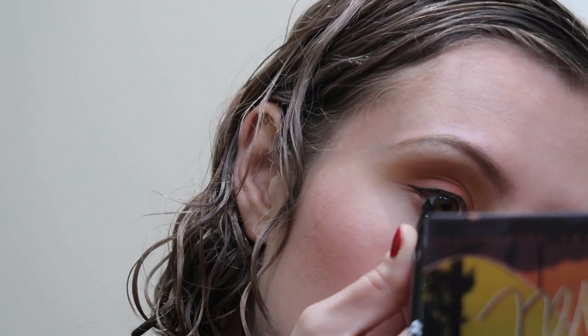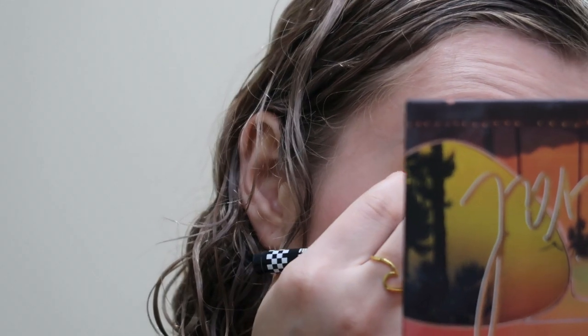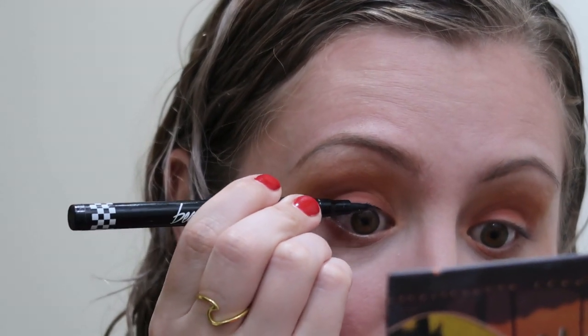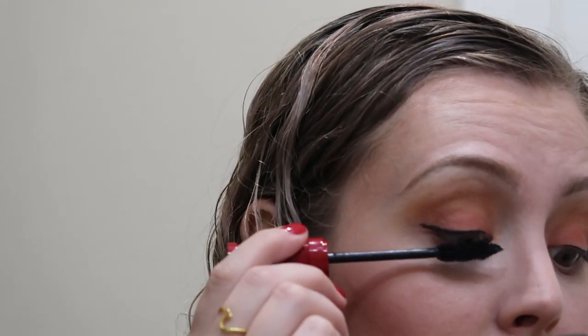She does the sweetest little baby wing. Ooh, pretty. How does that look? That looks really good. Other side. There's nothing more nerve-wracking than putting eyeliner on. I know. I end up putting too much on. I want to be careful not to get any on the eyeshadow. Yeah, you won't.